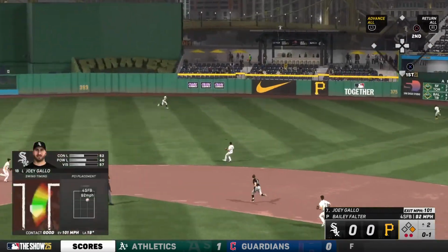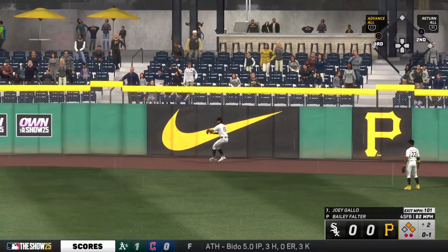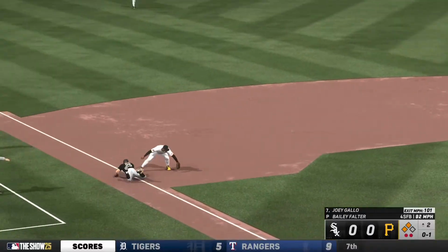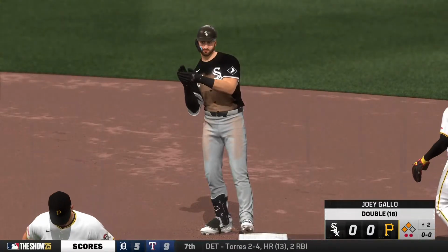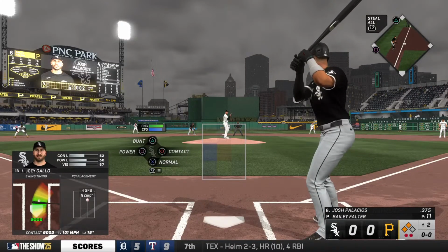That one ripped to right center field. And it's a one-hopper off the wall. Should be extra bases. Cut off, throw to third. Safe there, and we've got runners at second and third with 2 away. So up next for Chicago, Josh Palacios.